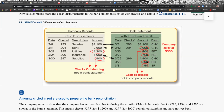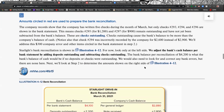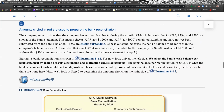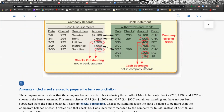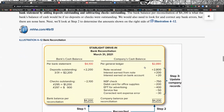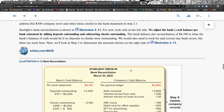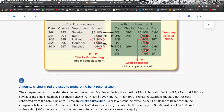Here's $200 for something the bank did. They took $200 out of the account, DC. Not really sure what that means. We'll have to go find out. And here's $50 that they took out of our account, SF. I'm imagining that means service fee. All right, let's see about that $200. Debit card. We used a debit card to buy something. That's what that $200 is.